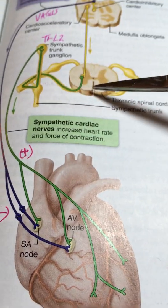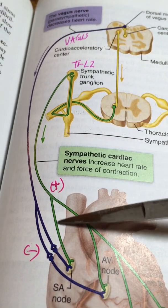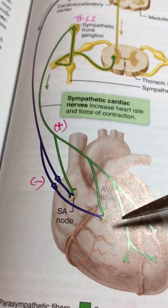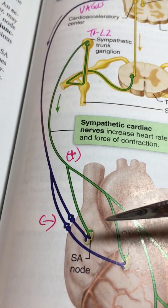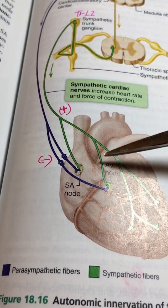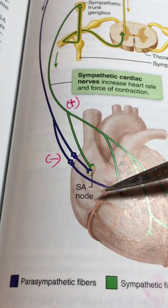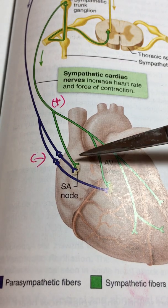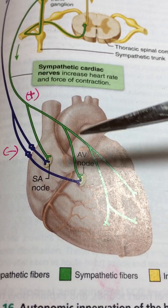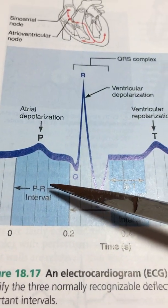And here we have information coming from T1 to L2 of the sympathetic nervous system coming out, and here we're attempting to speed the heart up should we decide to run up the stairs or take a run outside or play basketball or something like that. And so we have two different ways that we can change the heart rate from the set points that are sort of built in.